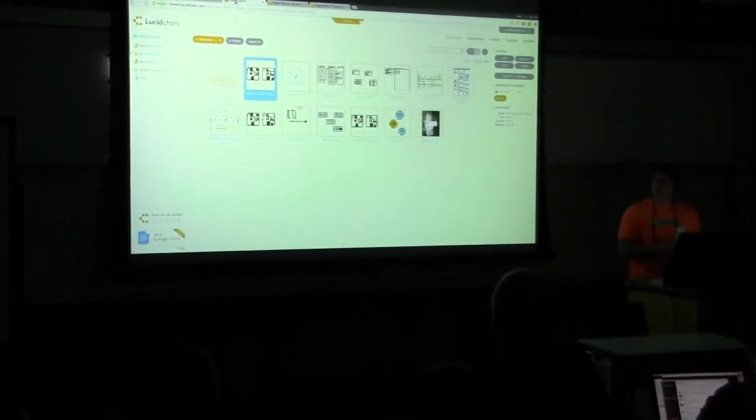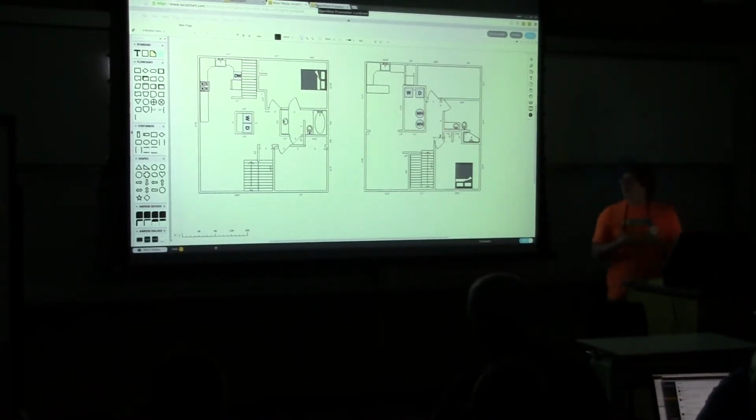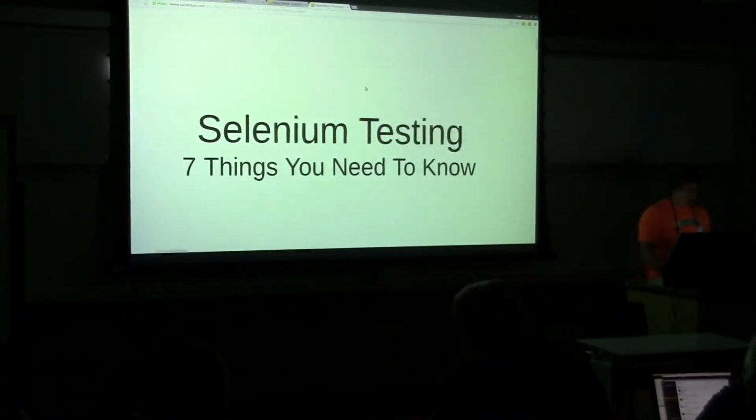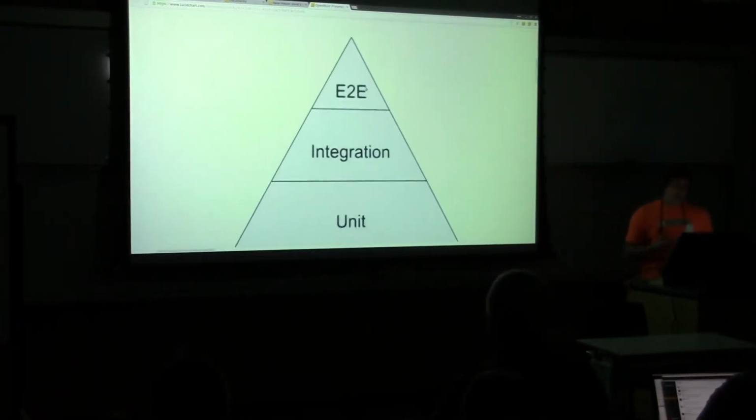Our flagship product, the docs look most of the same. This is Lucid Chart. It's a charting software, and it has right now about 21, 22 different floor plans. And here's just an example of one of the different plugins that I use. This is a floor plan plugin as we were getting ready to move into a new house, so figuring out the design and layout for it. But people also use it for flow charting, organization charts, and that's the software that we work with, and I work predominantly testing and working with Selenium. So with that, I'll go ahead and begin with Selenium testing, 7 things you need to know.